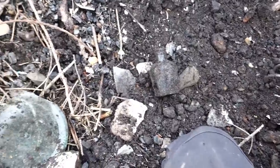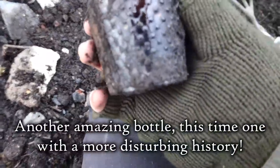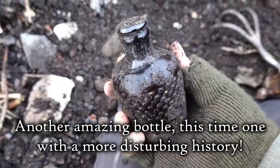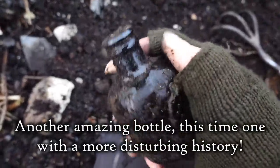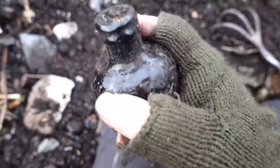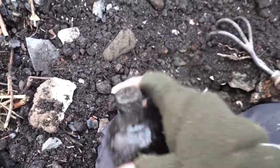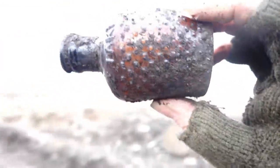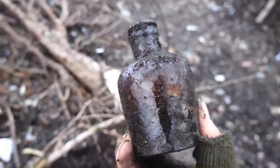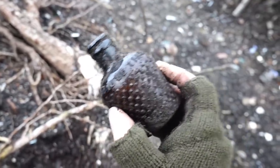Oh, look! I've never found one of these before. Oh, look! Wow. It's one of those bumpy, what do you call them, like hobnail poisons or something like that. Never found one of these. Look, it says on there, not to be taken. Oh, that is so cool. Wonderful. Love it. I think it's a lovely dark amber colour. Look. Wow, I love that. Perfect. Oh, I'm so happy.